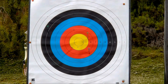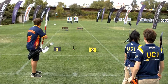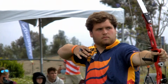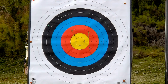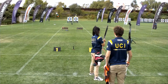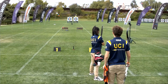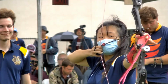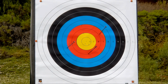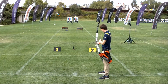Long hold, drifted a little bit left. 4, it looks like. Preston here for the last shot. Great 9 there. Right, 9. I think 29 they had. UC Irvine could take the match here. Good 7 there. I think an 8 takes the match.